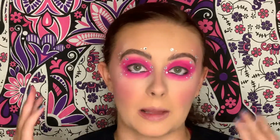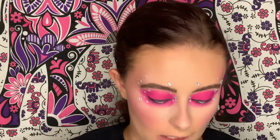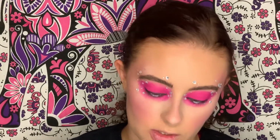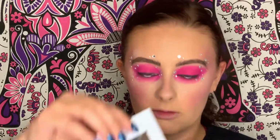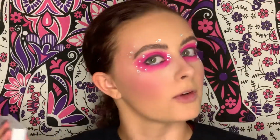Alright, so I tried to mimic as best as I could on both sides of my face and make it as symmetrical as possible. I think it did a pretty good job. So for mascara, I'm going to go in with the Wander Beauty Mile High Club. And for lashes, I'm going to go in with the Lunar Angel lashes in the style Supernova. Big, nice, fluffy lashes. So I'm going to go put these on really quick and I'll be right back.